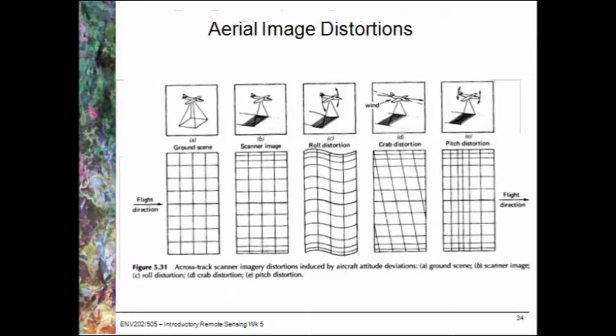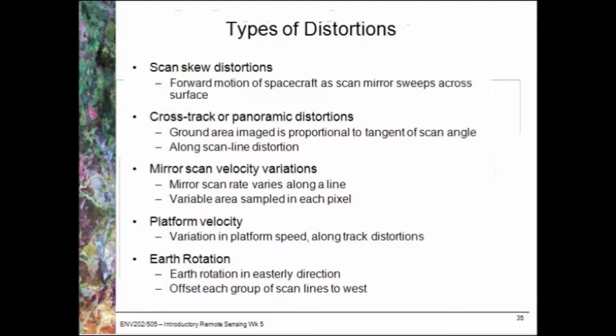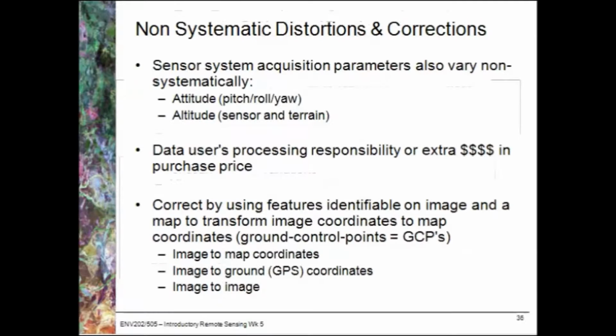So here's an example of some aerial image distortions, bearing in mind that some of these distortions will be different for satellite based platforms as well, because of the stability of the platform as a satellite compared with an aircraft. I've listed a number of different types of distortions here for your reference, but I'm not really going to go into too much detail for each of those.